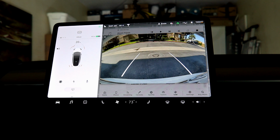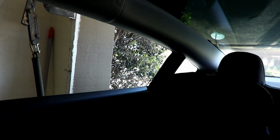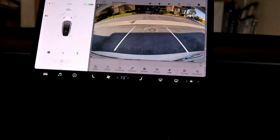And then the issue is that that rear window is so small. Luckily that window on the side is kind of big, but that window right there is too small to rely on. So that's why it's kind of scary.